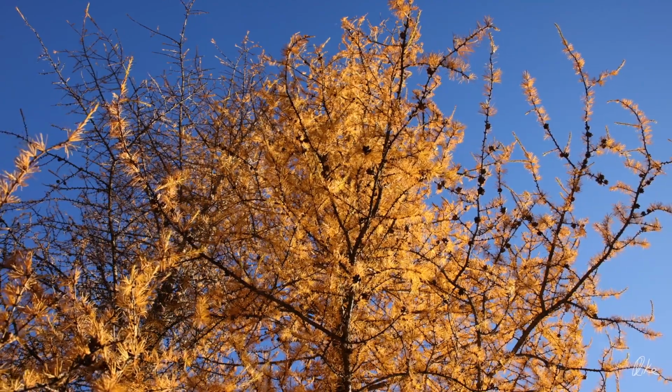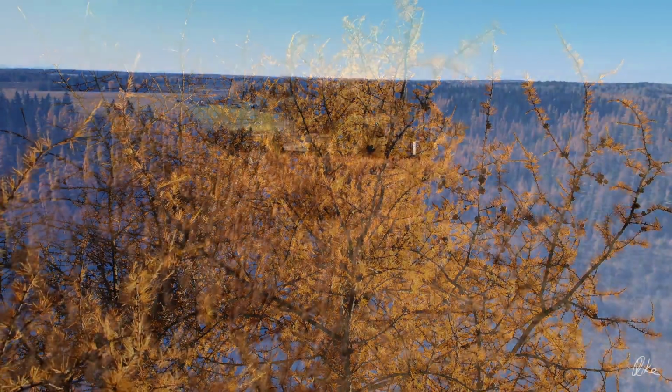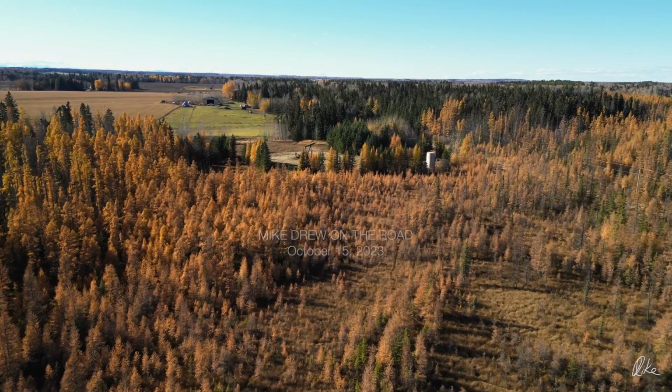Fascinating trees, these tamaracks. Or larches, if you prefer to call them that. But the best thing to call them is just beautiful.